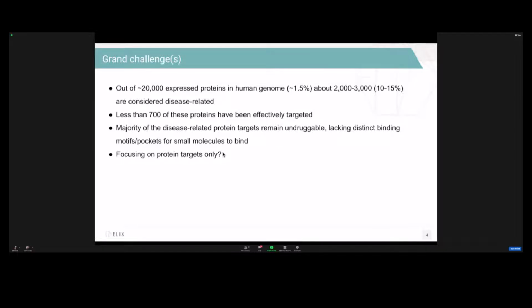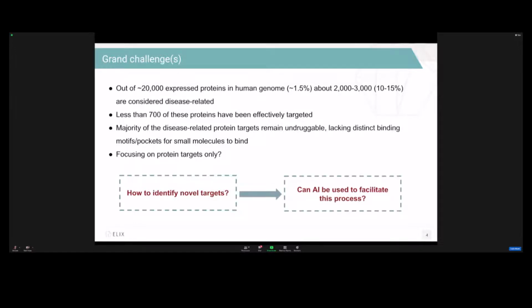And another challenge is more of a theoretical question: whether focusing on protein targets only is the best way to go. Obviously it has proven a certain level of success, but considering the targets, especially undruggable targets, the protein itself per se might not be the most effective way to go, and there might be additional options. So the question that I'm trying to present and propose in this talk is how to identify novel targets, considering this complexity of the system. And the subsequent question that follows is, can AI be used to facilitate this process as a whole?